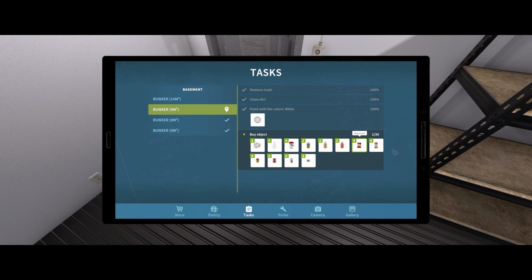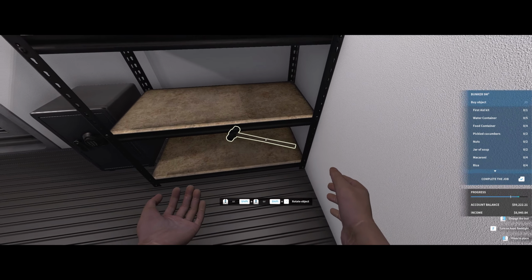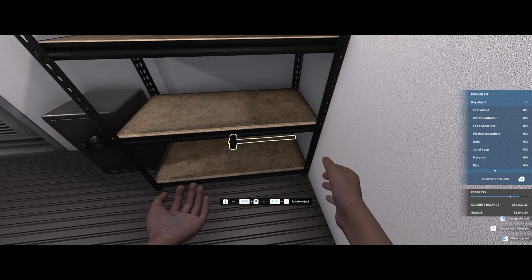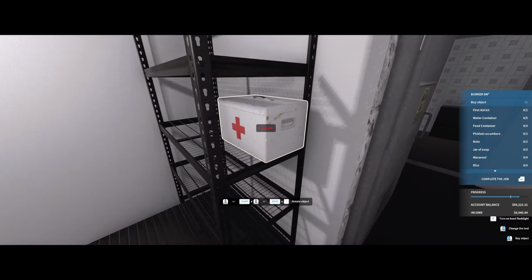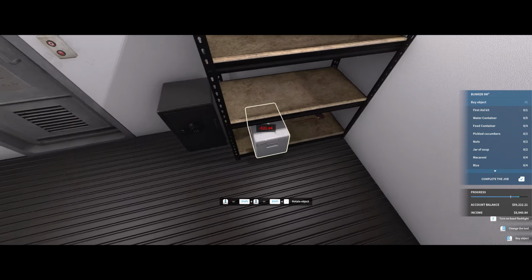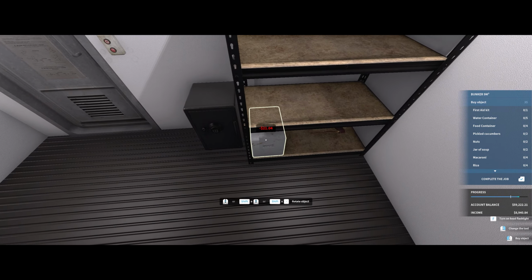All right. Doesn't want to sell any, so we're going to put these guys on the bottom here. Oh, that's my flashlight. Tools will be on the bottom. Since I don't think it wants us selling those. Nope. Keeping those. No. Alright. So, first aid kit. We're going to put that here. Somewhere. I'll do it right here on the bottom. Makes sense with tools. Go to that water container. So do the water on this side.